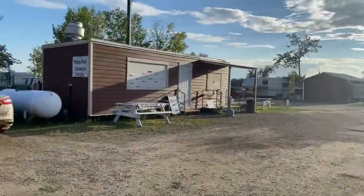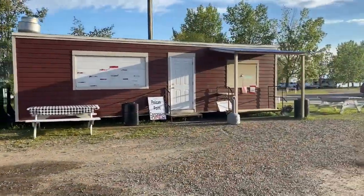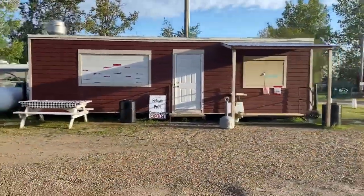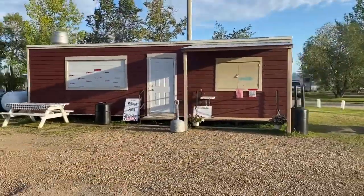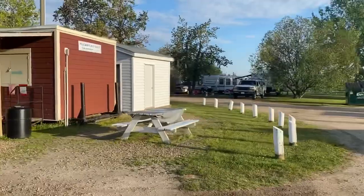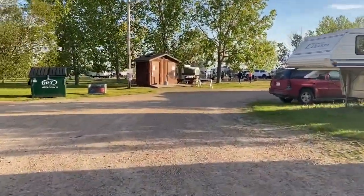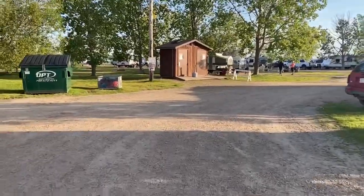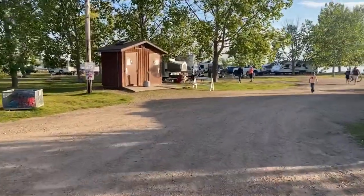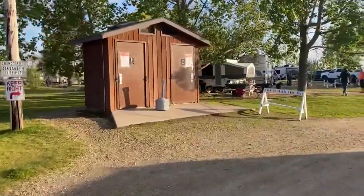So right over here is where the concession is at. They do sell a lot of hot and cold food. There's some fries, ice cream, and I believe chicken fingers. And this is the campground, and public washrooms over there.